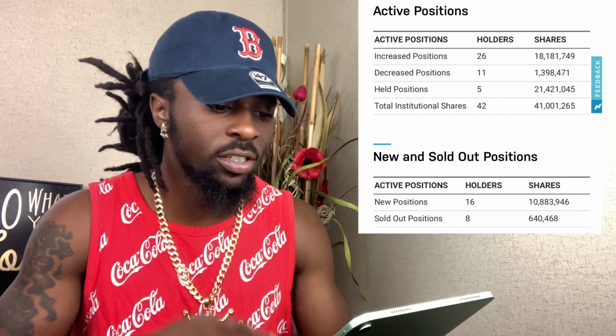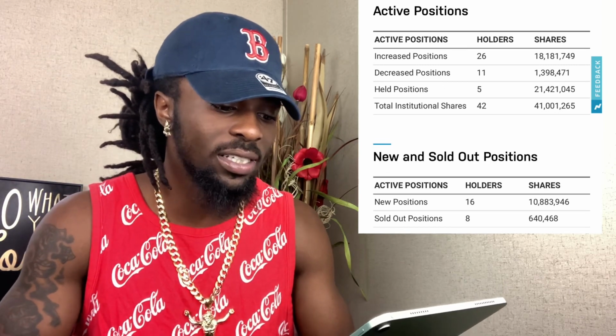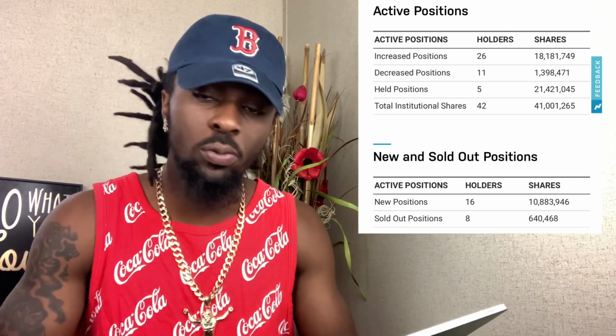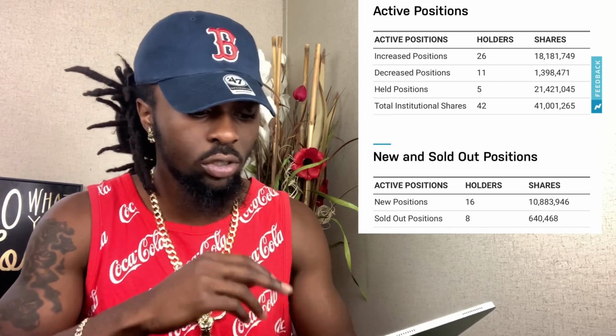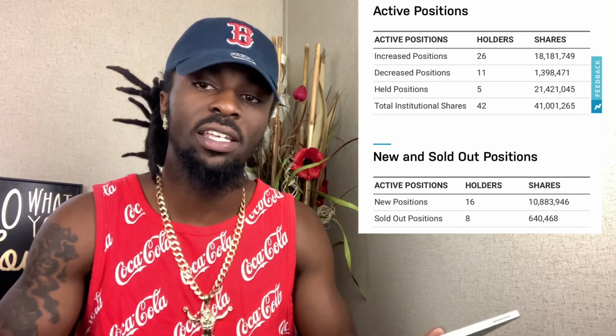Increased positions, 26 holders. Decreased positions, 11 holders. Held positions, 5. Total institutional shares, 42. New positions, 16. Sold out positions, 8. So we got total institutional shares of 42, and out of them 42, only 11 being decreased. Okay, let's keep going, y'all.